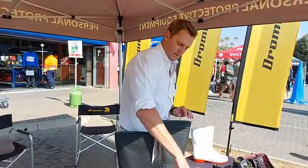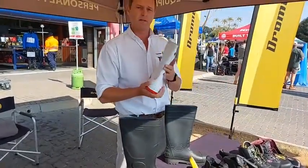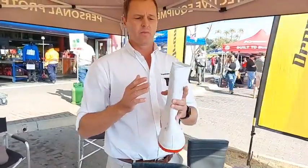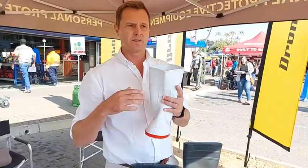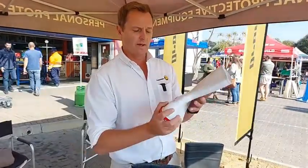Then we move on to our gumboot range, where we'd like to think we've got something for agriculture. The nice thing that we did here is we've made it with a PVC nitrile compound, which makes it waterproof, chemical proof, and fat and oil proof on all of these items. It's also nice and soft, so it doesn't scratch your calf.